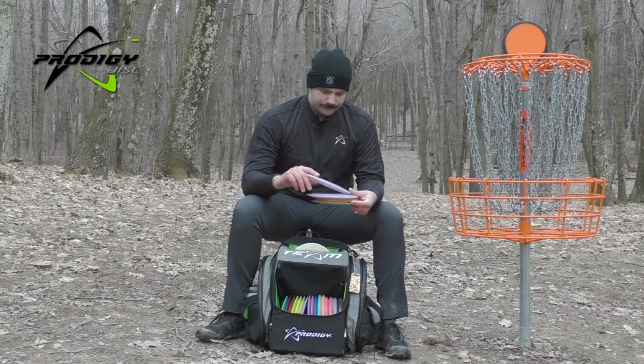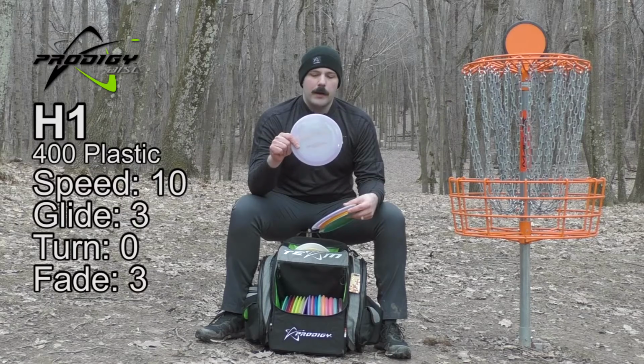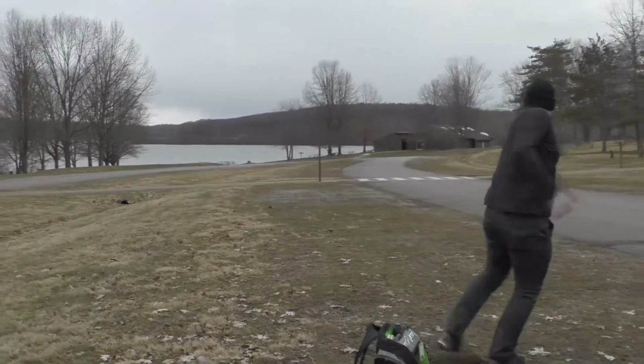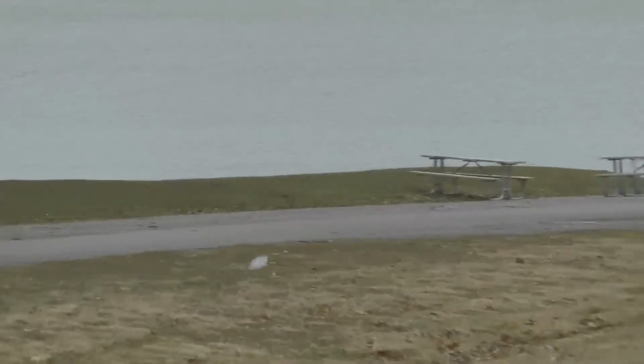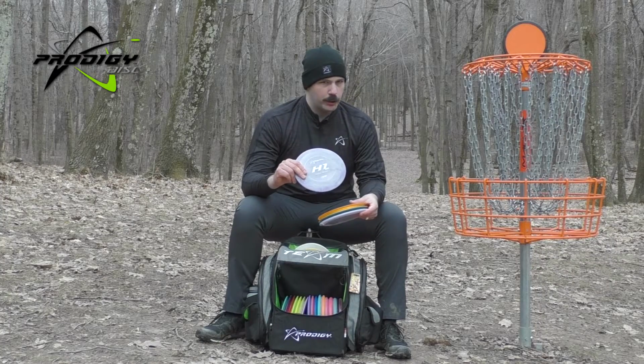So, there's only 3 lavender discs, whatever. The H1. I'm absolutely loving the H1 for stuff that needs to be overstable. This thing is a beefcake. Loving the H1, forehand and backhand. And its little brother, but it isn't that much littler.